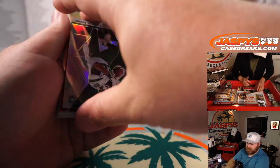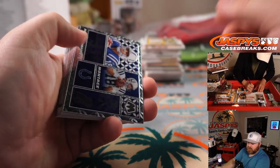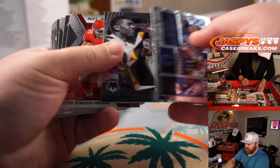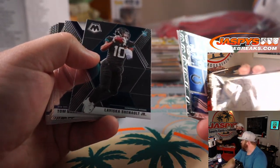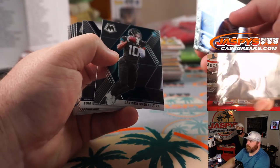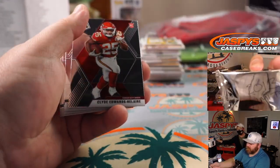LaMichael Perine, silver for the Jets. Clayton Natchez. Keyshawn Vaughn for the Buccaneers. Will Comstock. So just this clear pack right here didn't have any text on it, so I wrote 2013. Okay. Limited football on here. Cool. LaVisca Chenault Jr. for the Jaguars and Tom Brady for the Patriots.